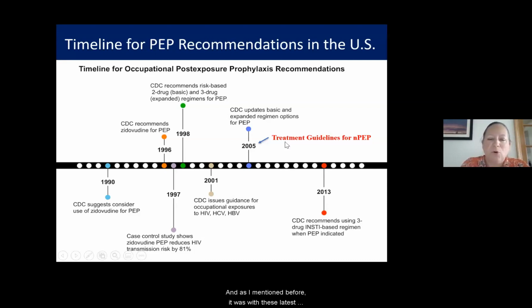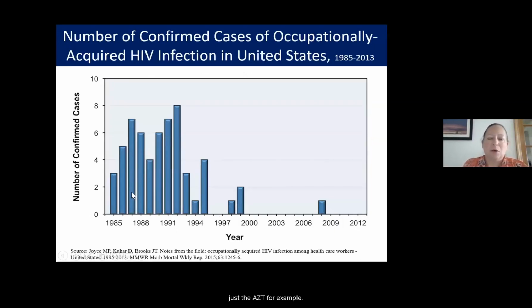And as I mentioned before, it was with this latest iteration of the guidelines that the CDC got rid of these basic versus expanded regimens for post-exposure prophylaxis, which, as I said, caused a lot of confusion. So the current recommendations for post-exposure prophylaxis are what we're using from 2013. But you'll see a little bit in the history of that, just the AZT, for example.